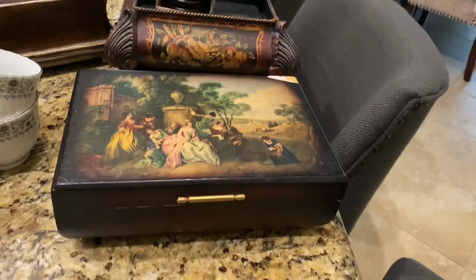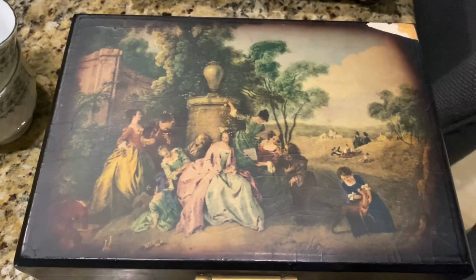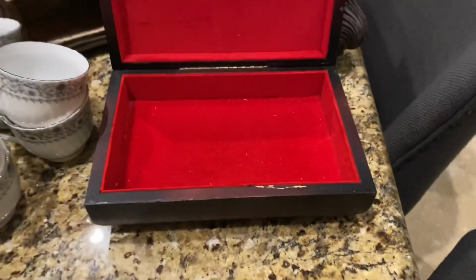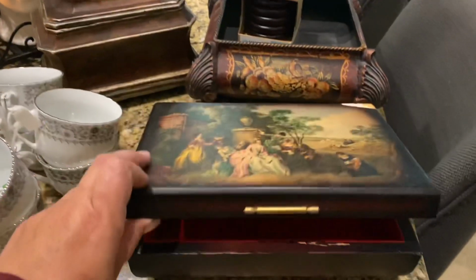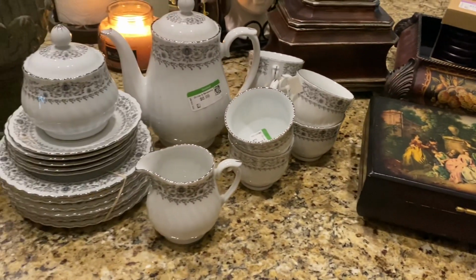I'm just not sure. Now the next thing I happened across was this beautiful decorative box. I absolutely fell in love with the Victorian print on the top of it. I did walk away from it because of the couple blemishes, but I figured it would be an easy fix with a Sharpie, and it truly was. It looks great. I love it. I'm so glad that I have it.